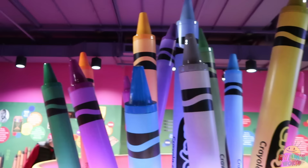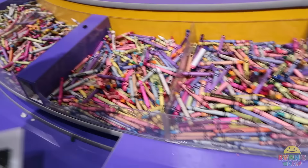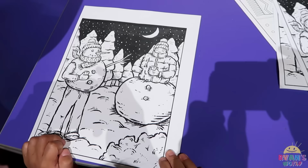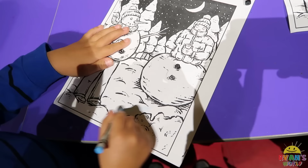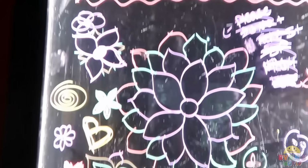Yay. Ooh, there's so many colors here. We can choose to color. Ryan's gonna try to color this. What is this? A snowman. Kind of looks like snow. Yeah. Wow, look at the colorful thing.